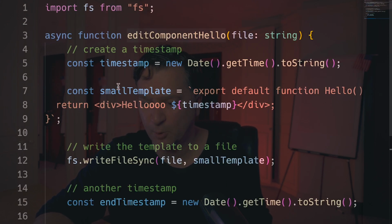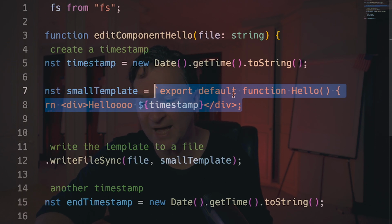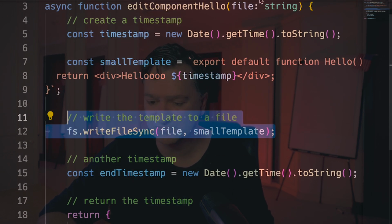So the editComponentHello is really simple. All that it's going to do is, it's got a little template there, and all it's going to do is write out to the file that you pass. So I'm passing in the file name, and it's just going to create a function that says hello and then passes in a timestamp. That's all it's going to do, and then it's going to write it out to the file that you've specified.